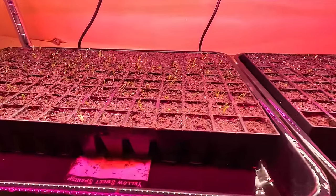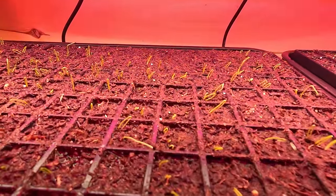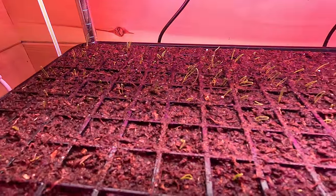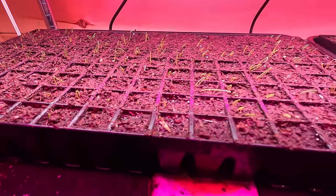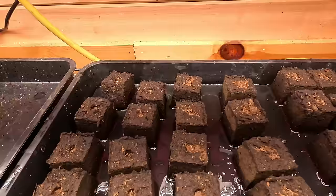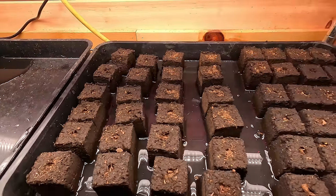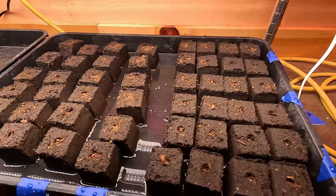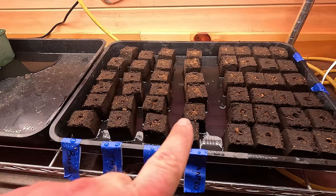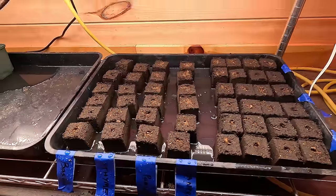So we're doing a couple things different this year. We've got onions in this plug tray here. I don't use these trays, and I thought this was a good way to maybe use them. And down here we've got soil blocks. This is my first time messing with soil blocks. There's definitely like an art form to being able to do this. And I've got a total of 7 different varieties planted here.